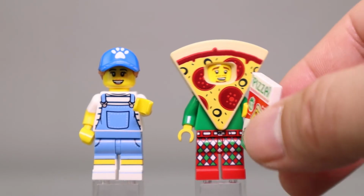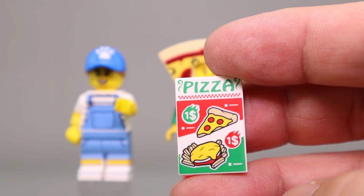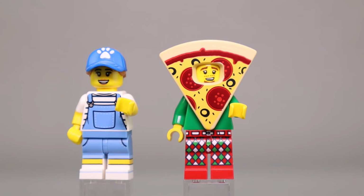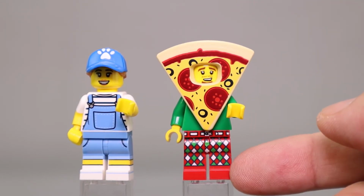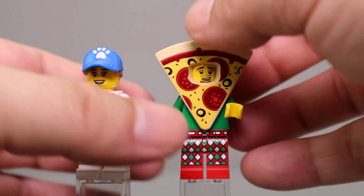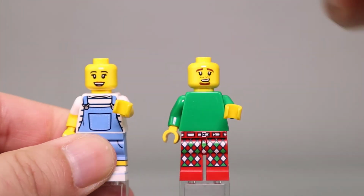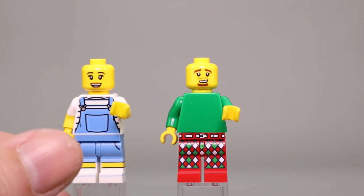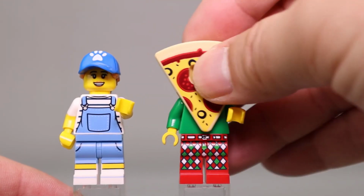Our Pizza Costume Guy includes this pizza menu, which is a nice print on a 2x3 tile. His costume is very detailed with this large pizza wedge piece and then the very loud pants that he's wearing. Look very good. No printing on his torso. Let's get this cap out of the way and get a better look at our dog sitter's face. Let's go ahead and move around the figures.